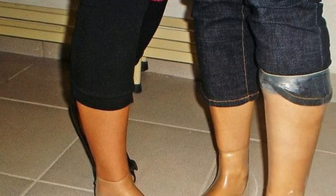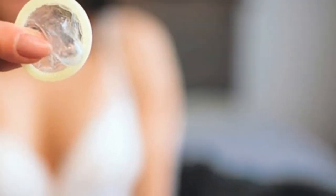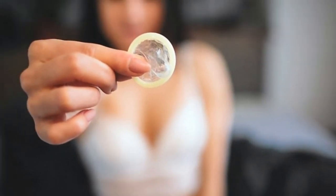Put a condom on your feet. You will be grateful for such advice. The traditional use of a condom is known since the time of King Minos.